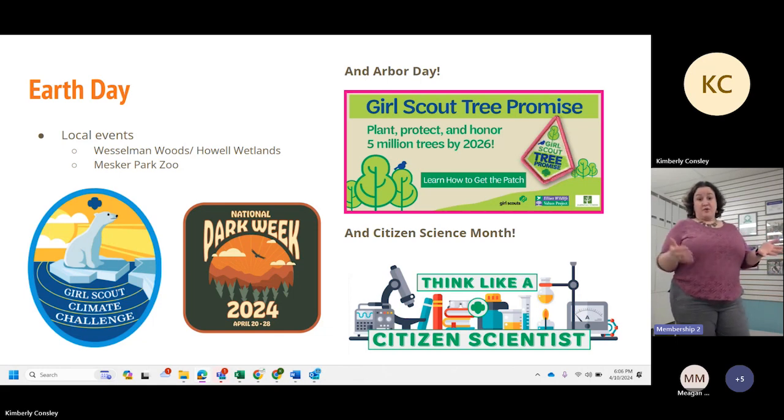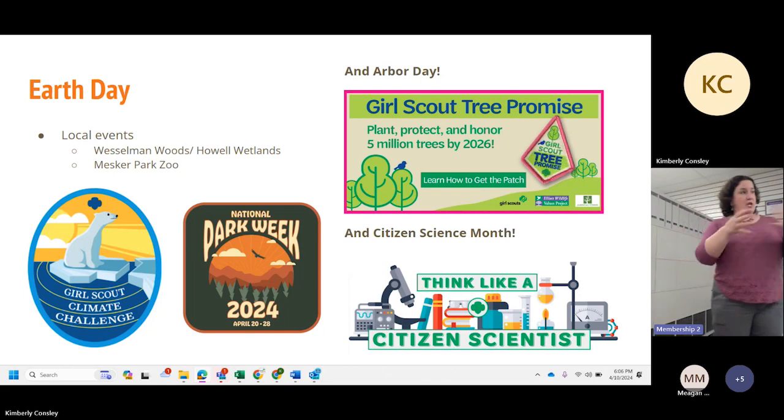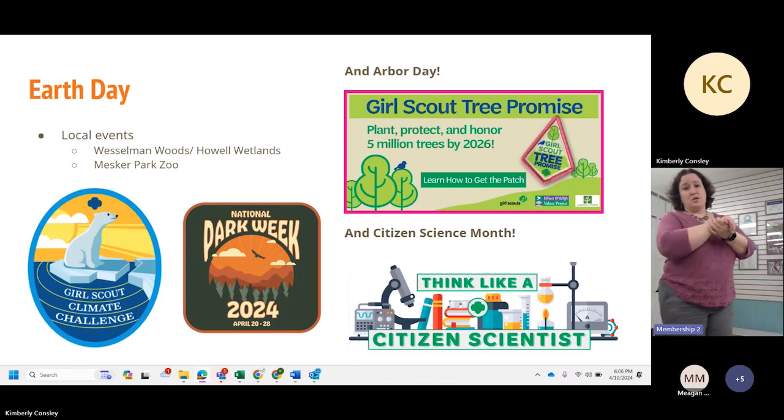Some things to keep in mind for Girl Scouts. We have the climate challenge patch. So that is an activity that you can do with your girls that goes along with the Earth Day theme. Arbor Day is also in April, so it's a really nice hand-in-hand kind of thing, Earth Day and Arbor Day. So you can do the Girl Scout tree promise with your girls.